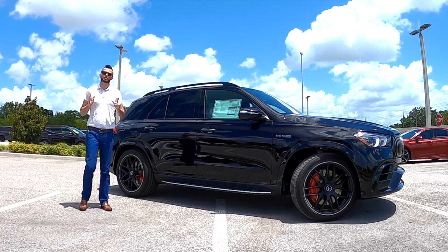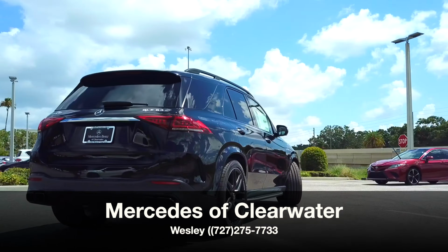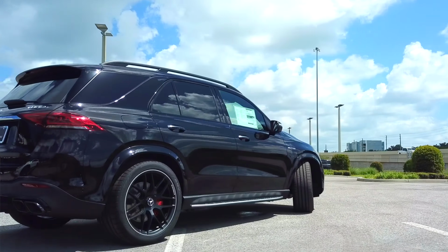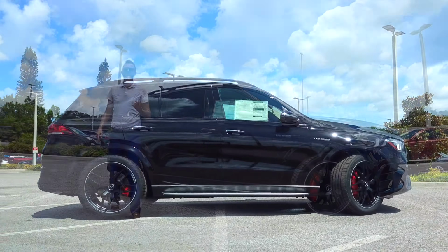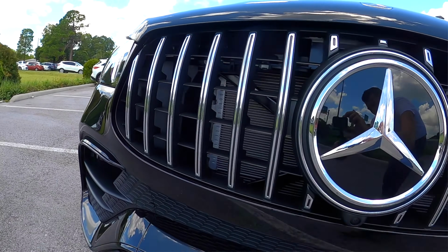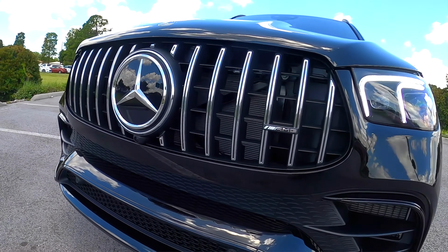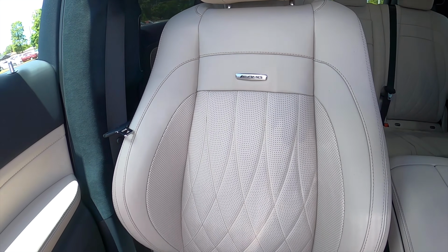We have a very special AMG vehicle that Clearwater Mercedes has given us, the 2022 Mercedes AMG GLE 63S in Obsidian Black Metallic. New this year is an AMG Night Package, which we have. It adds black exterior elements. Inside, you're going to get enhancements, multi-contour front seats.